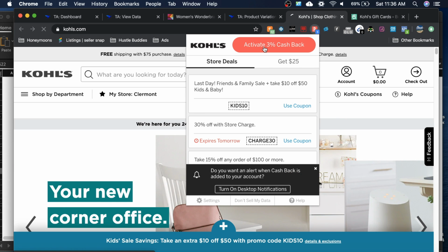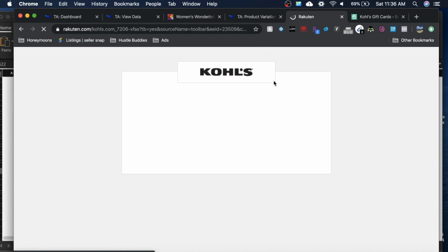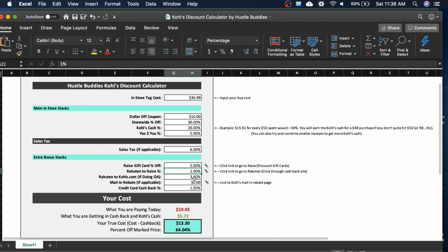We're getting 3% back on anything that we purchase at Kohl's. So those can actually be stacked. We've got the Raise gift card, which is 5%, Rakuten to Raise, which is 1%, Rakuten to Kohl's, which was 3%. There is no mail-in rebate, and then most of us have a credit card cash back. You can usually get about 1%, so we'll leave that in there. So all in, our out-of-pocket cost for that Wonder Bra is going to be $19.03.